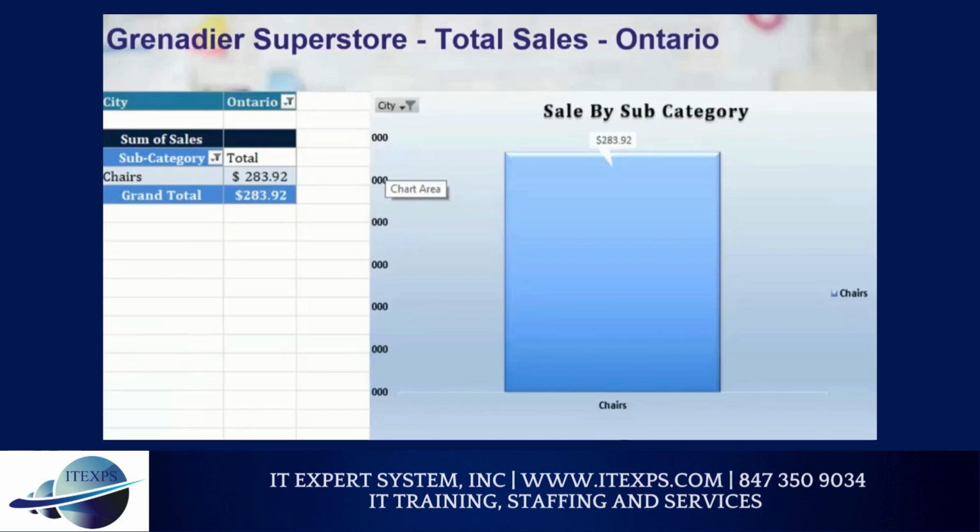The fourth question asked was: what was the total sales of appliances in Ontario? In our analysis of sales for Ontario, we found that there were no records in the appliances category. The only sales reported in Ontario were within the chairs subcategory. This highlights a potential opportunity to expand sales across product categories in this region.